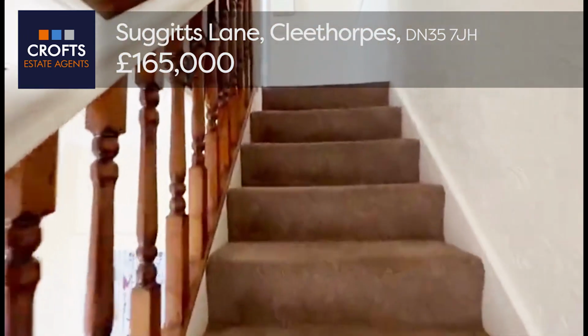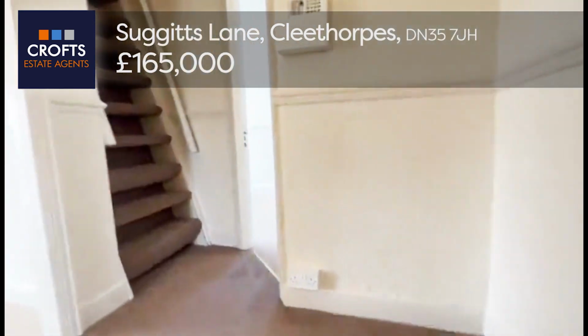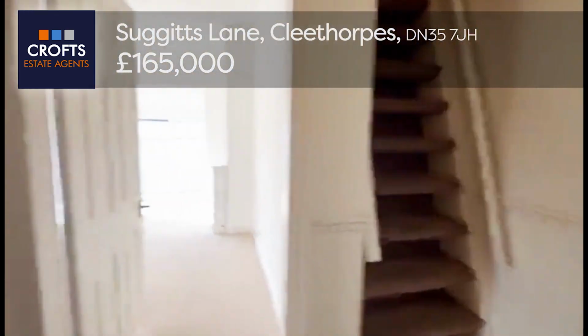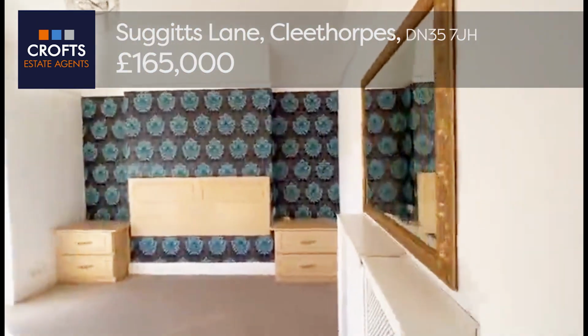So I say it's three bedrooms. It is three bedrooms officially. There is a loft room which I'll show you, which is quite interesting to get into. That's the staircase that goes to that. I'll take you to the first and main bedroom.